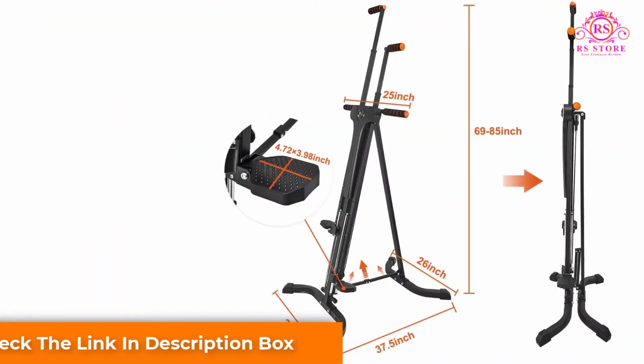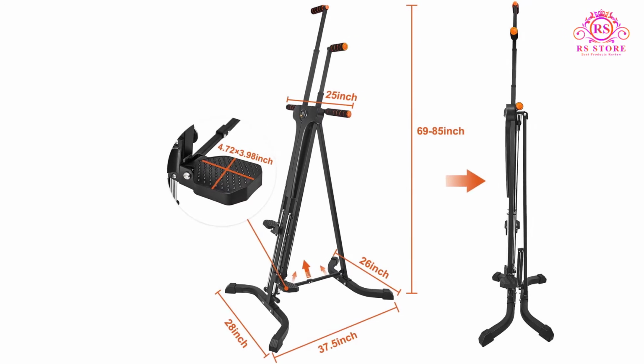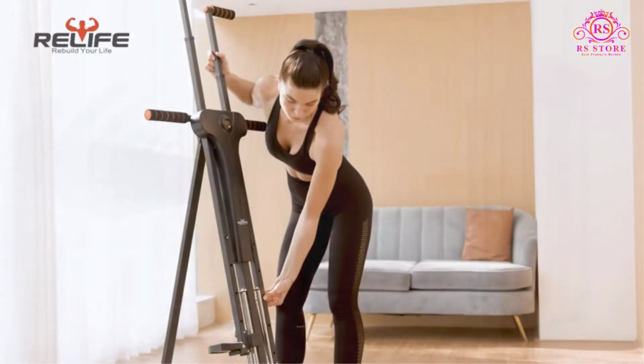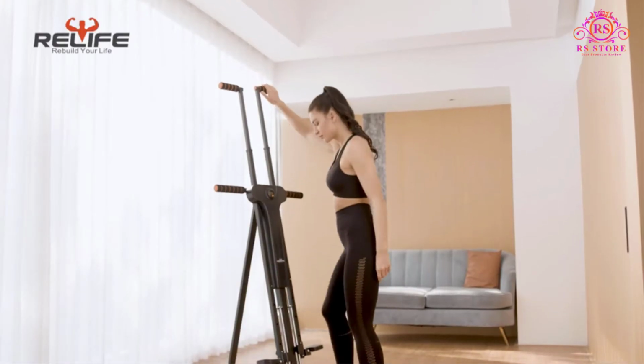Relife's climber boasts an adjustable, 5-level structure that suits all body types. It's easily fixable, and you have the guarantee of sturdy home exercise equipment. Our guide to the best ab machines features more awesome products for fitness enthusiasts.